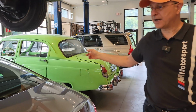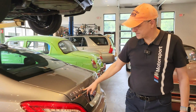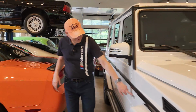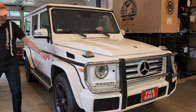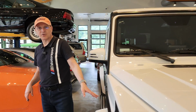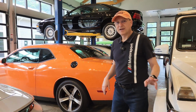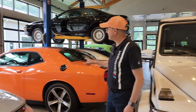Here's a Volga Gaz 21, very unusual vehicle for the United States, a sold CLS 550, awesome twin turbo V8. Speaking of twin turbo V8, here's one, that's a G550, and it's ultimately the AMG sleeper. Has a lot of AMG parts, but it is marketed in the US as a G550. Full disclosure, it's not an AMG car, but it is a lot of car for the money.